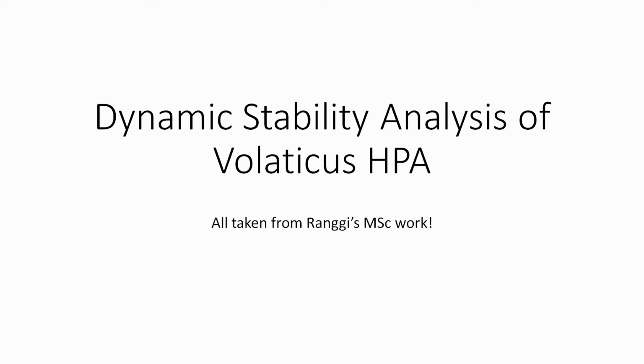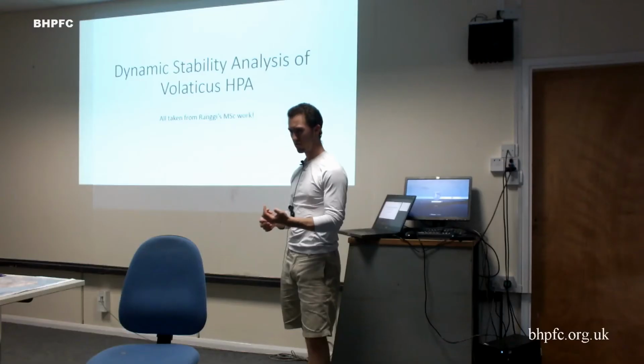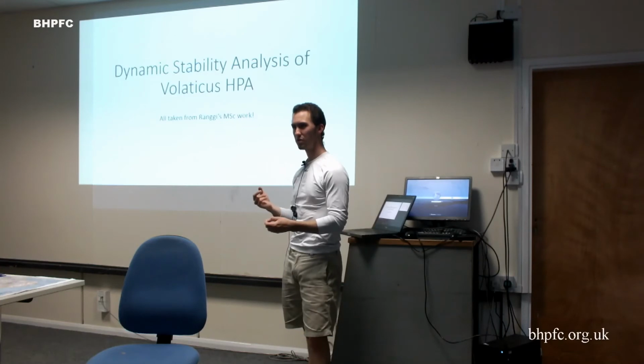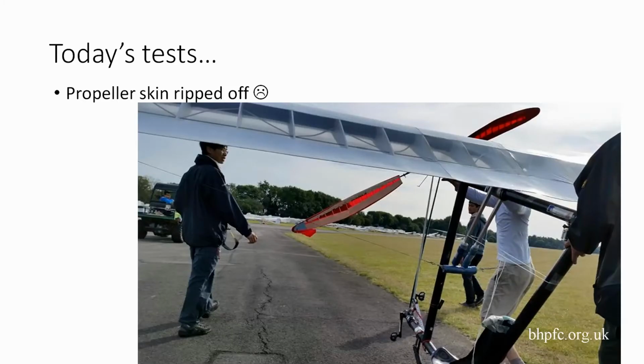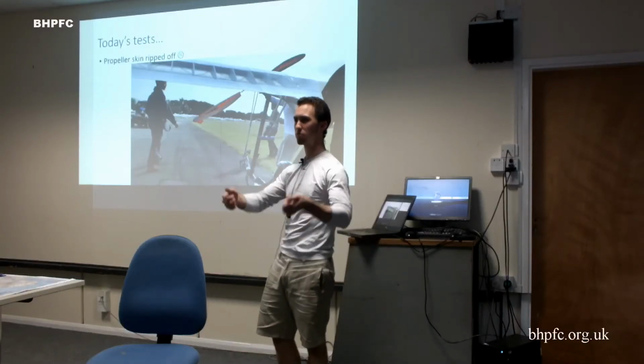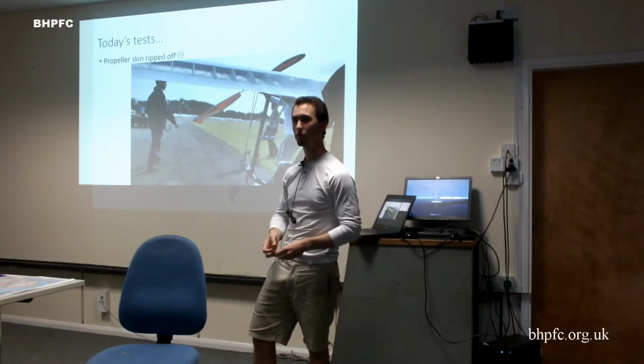So I'll go into something I think was quite interesting. We did a lot of calculations for, well, any questions so far about the test and the build? Is the vertical fin controlled? Yeah, it's going to be controlled. It's a very simple cable mechanism, we were looking at it earlier.